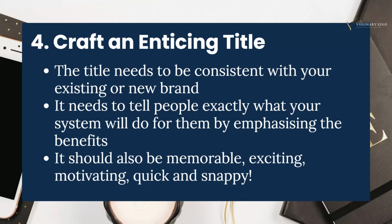And your title, your magnetic messaging, is often the first thing potential clients will encounter. So it needs to really capture their attention and spark their curiosity to learn more.